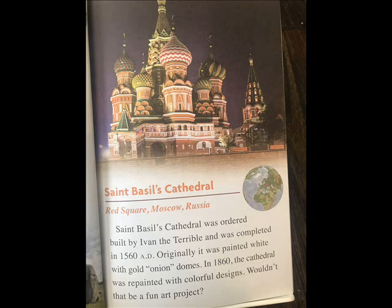St. Basil's Cathedral. St. Basil's Cathedral was built by Ivan the Terrible and was completed in 1560 A.D. Originally it was painted white with gold onion domes. In 1860 the cathedral was repainted with colorful designs. Wouldn't that be a fun art project?